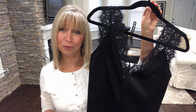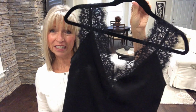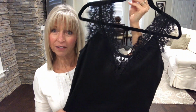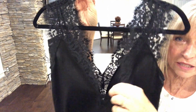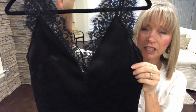And this is so pretty. Look at the lace. This is their V-neck lace vest. They call it a vest, silk vest. And it's a deep V. So this is the back. I'm not sure if you can see how deep that is. And it's got the lace on it. And then the front, this is the front, yes, because there's some darts here.